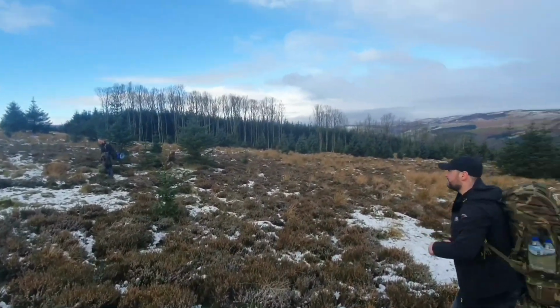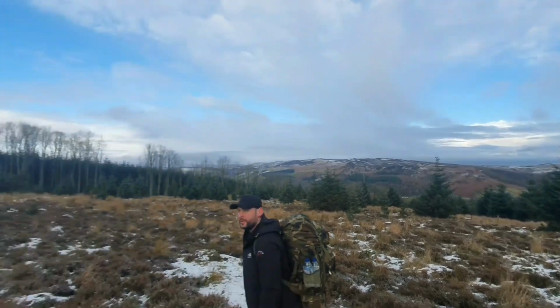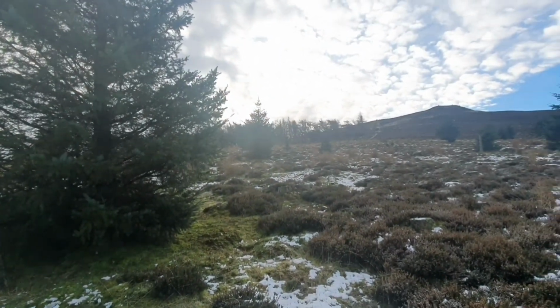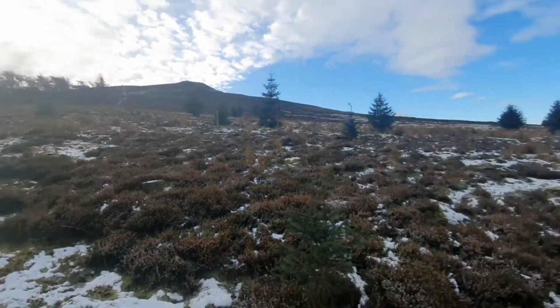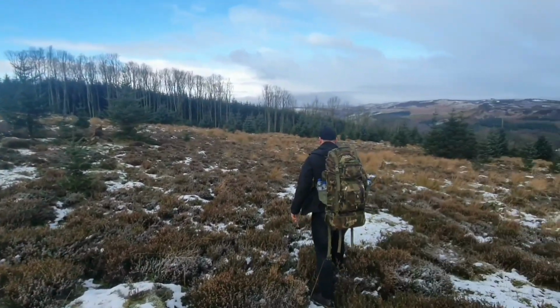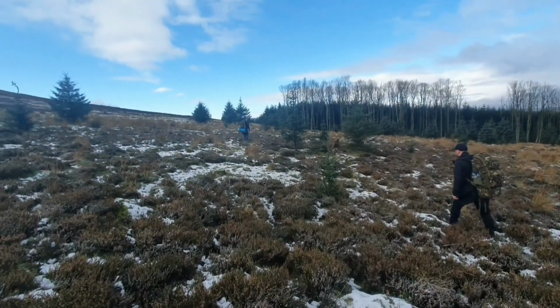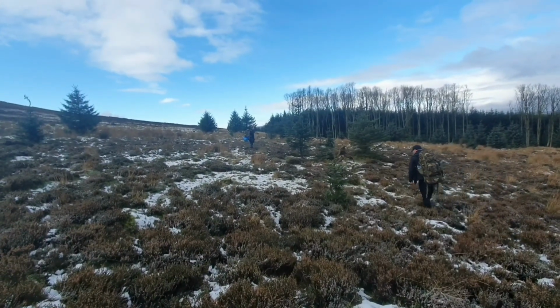Half 12. So by 3 o'clock it's supposed to be snowing, so that'll be interesting. And obviously the daylight is just dreadful at this time of year, isn't it? 4 o'clock's gonna be dark. Anyway, keep plodding, lads, not too far. Followed the man with the enormous backpack. Catch up with you in a bit.